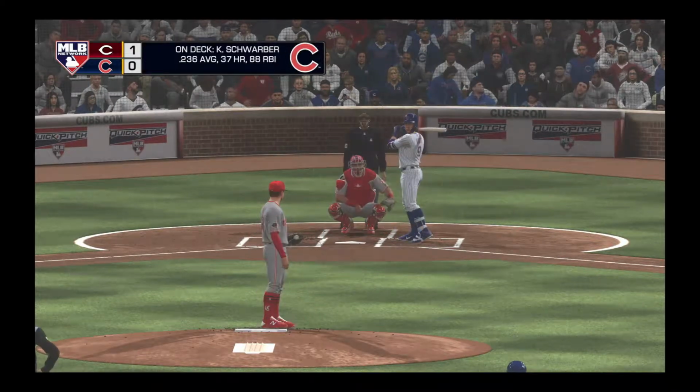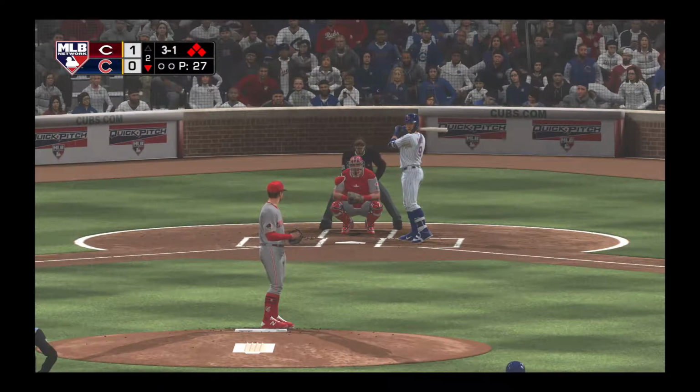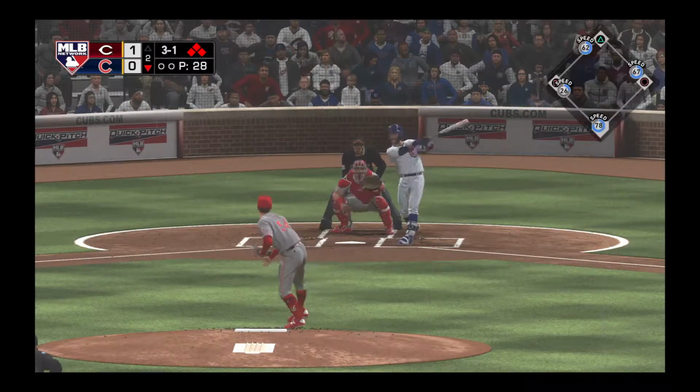Cubs shortstop with a 3-1 count. You fight so hard to get into these type of counts. You can't let this pitch get away from you. You have to key on something middle of the plate.